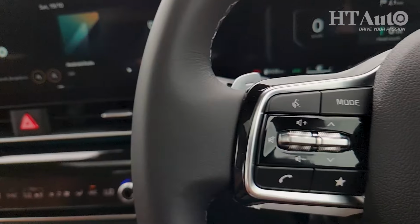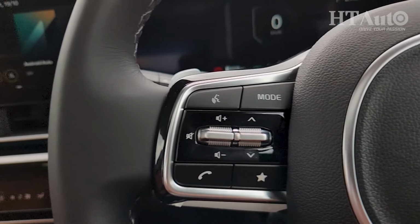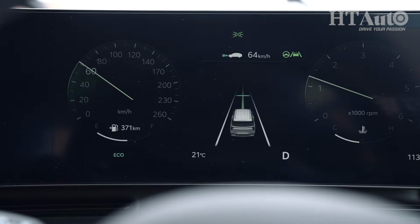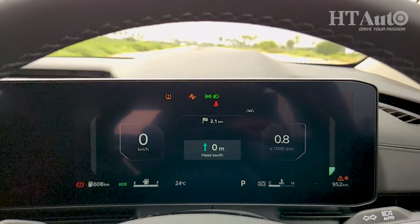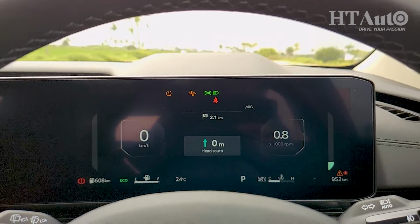Steering wheel is standard fare once again. You get mounted controls for the infotainment system as well as controlling ADAS functionality. And yes, Carnival does come with level 2 ADAS functionality with over 20 features on the drive mode.